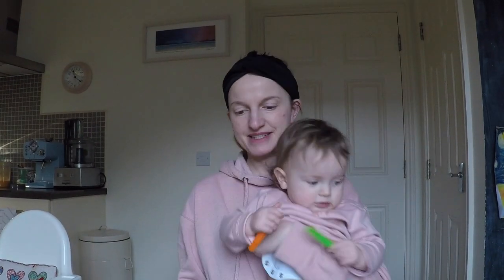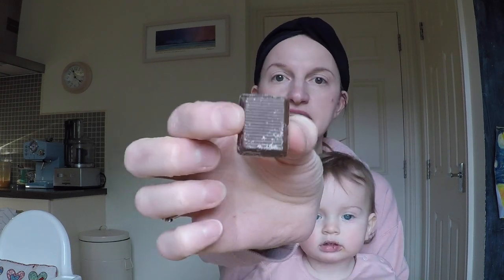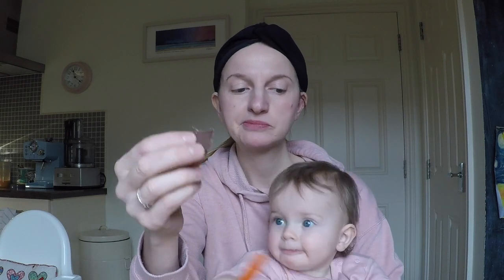So we're going to try this last one, which is the milk chocolate Free From range. So this one is just your standard little squares of chocolate. I am not holding out hope for this because I'm not a fan of milk chocolate anyway. Yeah, I mean, to me that just tastes so sweet. Not a fan at all. It's just far too sweet.